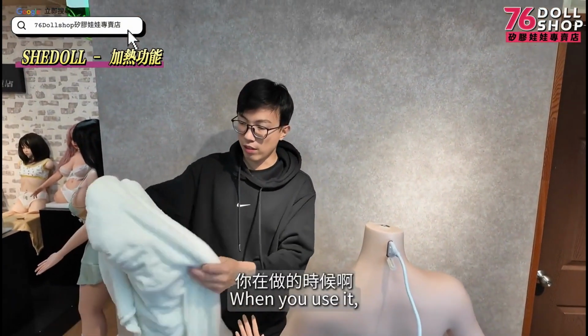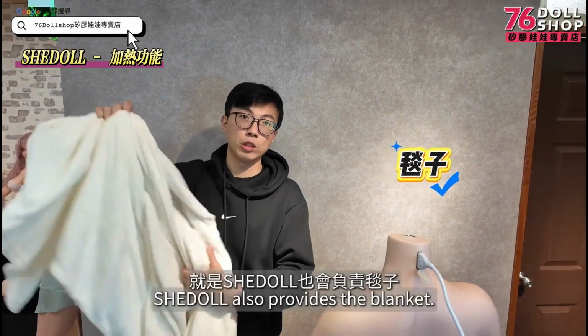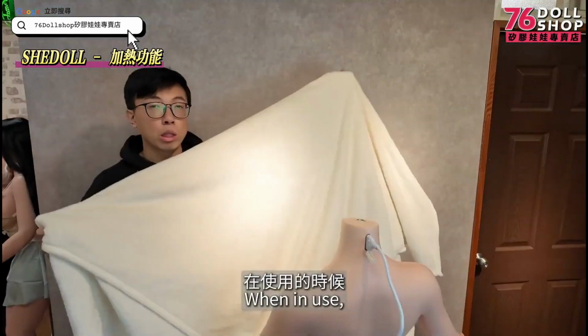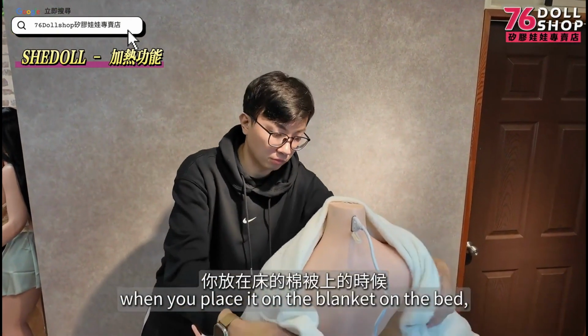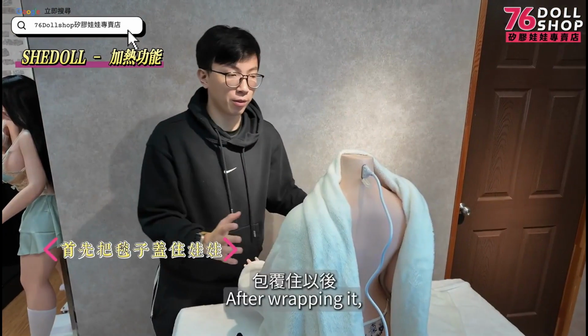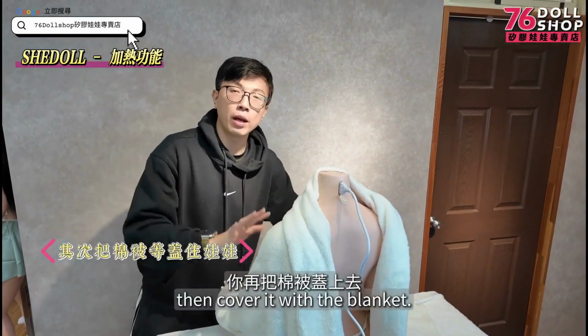When you use it, there must be this blanket. SHEDOLL also provides the blanket. When you heat it up, there will definitely be this blanket. When in use, when you place it on the blanket on the bed, you must first wrap it completely in a blanket. Can you see this? After wrapping it, then cover it with the blanket.